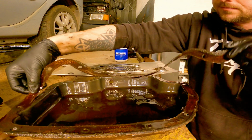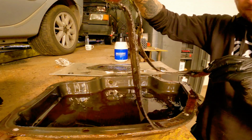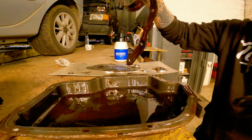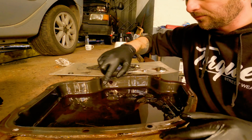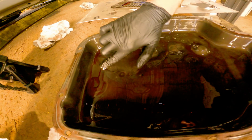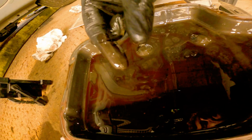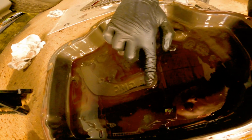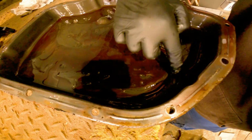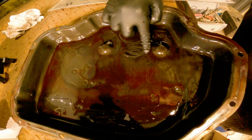Oh, look at that. Nice one. Some things surprise you. So let's have a little look in the sump. The oil didn't look too bad, but we've got quite a lot of filings in there. In fact, it's quite gritty as well. Let's have a little look around. No big nasty chunks, no big surprises.